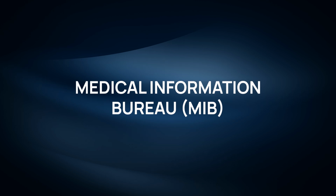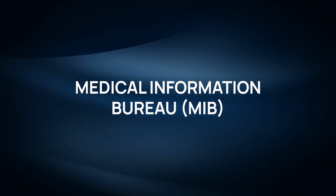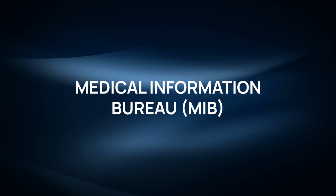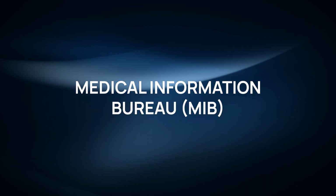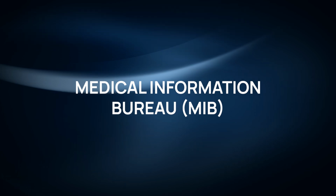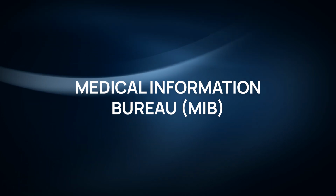The MIB maintains a strict privacy policy, and individuals can request a copy of the information held about them. Additionally, if there are errors in the report, individuals can work with the MIB to correct or update their medical information.